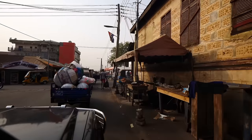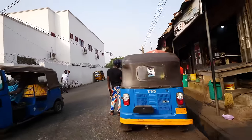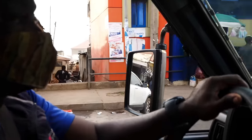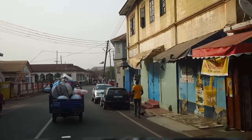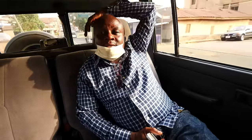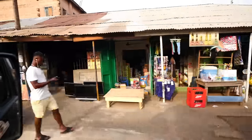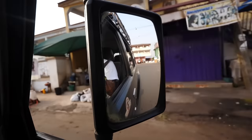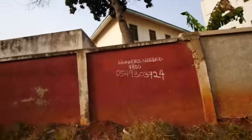So is this area considered central, or what is this area? The central business is not here. This area is closer to the King's Palace. This part is more Muslim. The other side is Ashanti's. And that's where the market is that we went to this morning. Massive market, one of the biggest in West Africa. Crazy experience there, you have to do it. Just going through here is different.